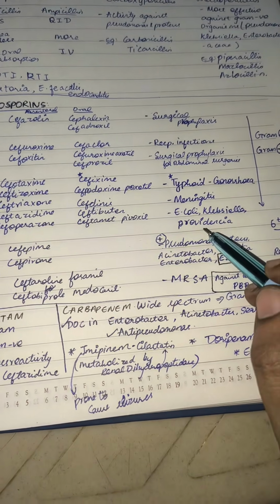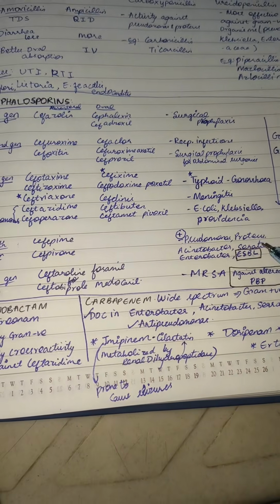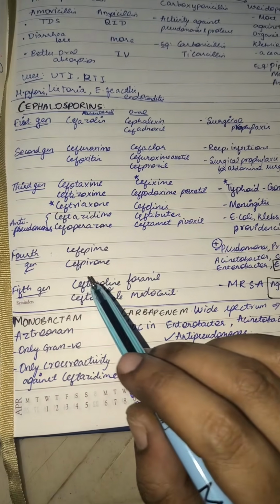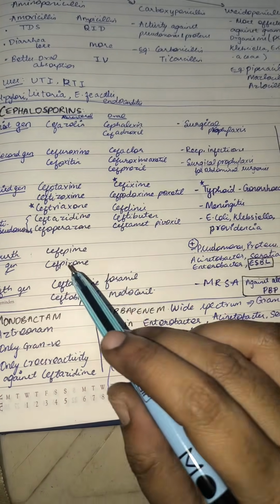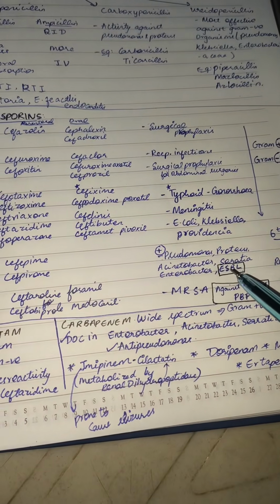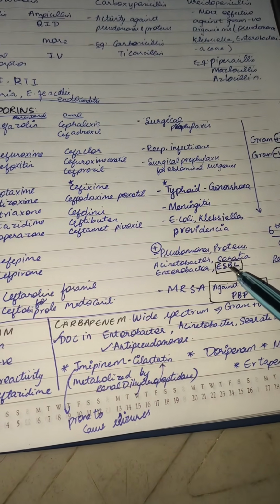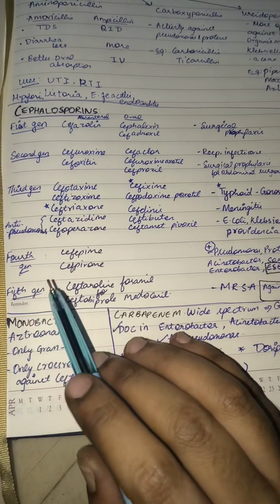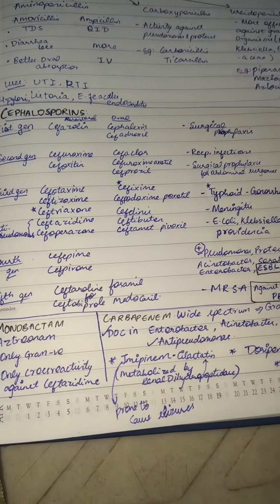It is also active against E. coli, Klebsiella, and Providencia, which are gram-negative organisms. 4th generation, we have cefepime and cefpirome. This is active against extended spectrum beta-lactamase. So it is here in 4th generation and 5th generation, they are both against the resistant organisms.